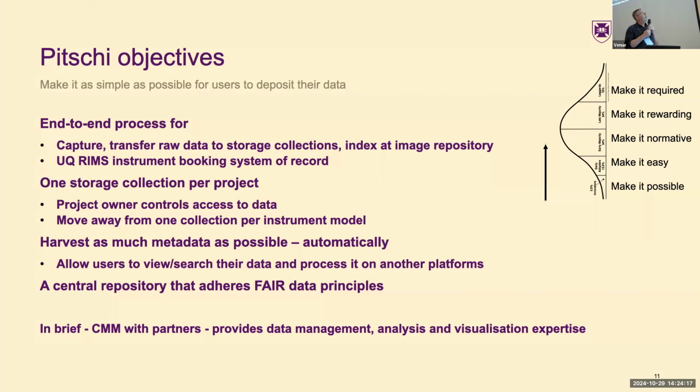One storage collection per project: we moved away from a user having his own account. They actually apply for a project, and with this project they get a project number, and they can have their own RDM for this specific project, because the researcher can have several projects. So that was also a change in habits as we went along.